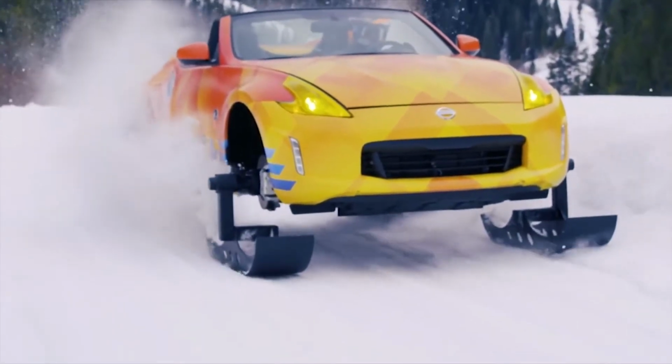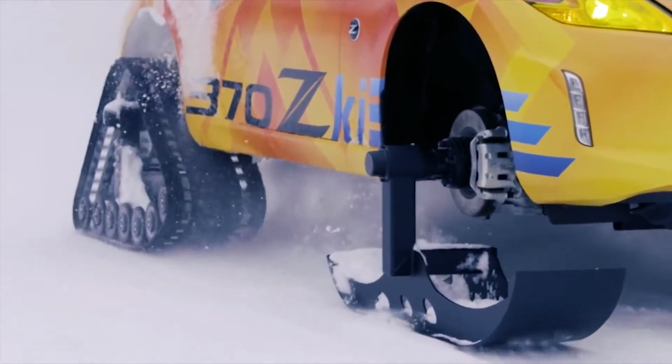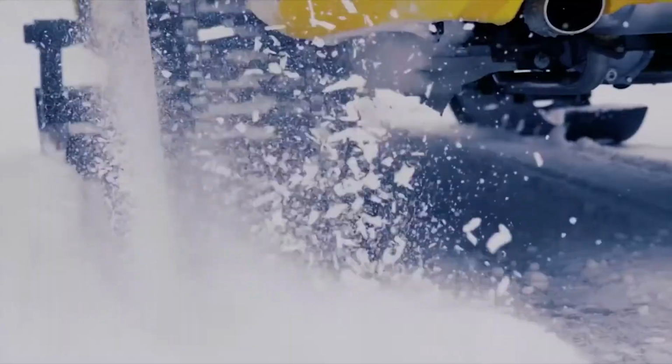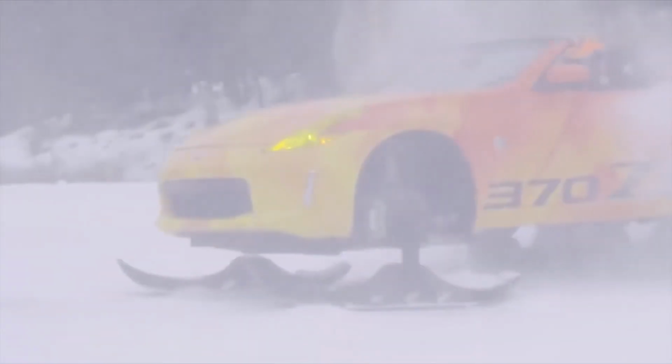This thing is ready for the slopes. Pretty much every aspect of the car had to be messed with to make it work. The suspension, the brakes, the engine, everything. But they got it in there and it fit. With its front skis and rear snow tracks, who needs snow tires? This thing is pretty cool. What do you think about it?